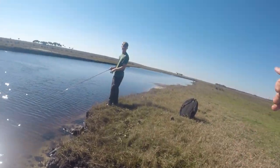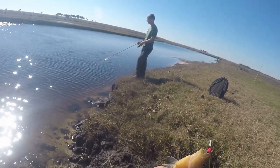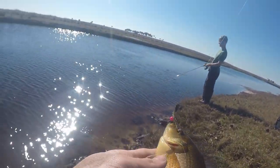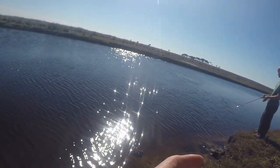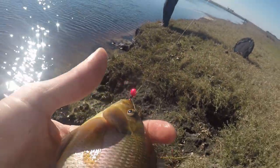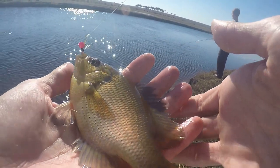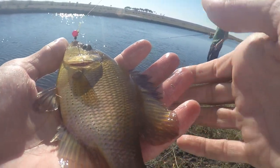Spotted sunfish. Yeah. Dude, what the heck? We're gonna catch every species in Florida today. Oh my god. We need a warmouth, bro. And a bass. Warmouth and bass, and we've caught like every lure eater in Central Florida, besides longnose gar. And that one too.